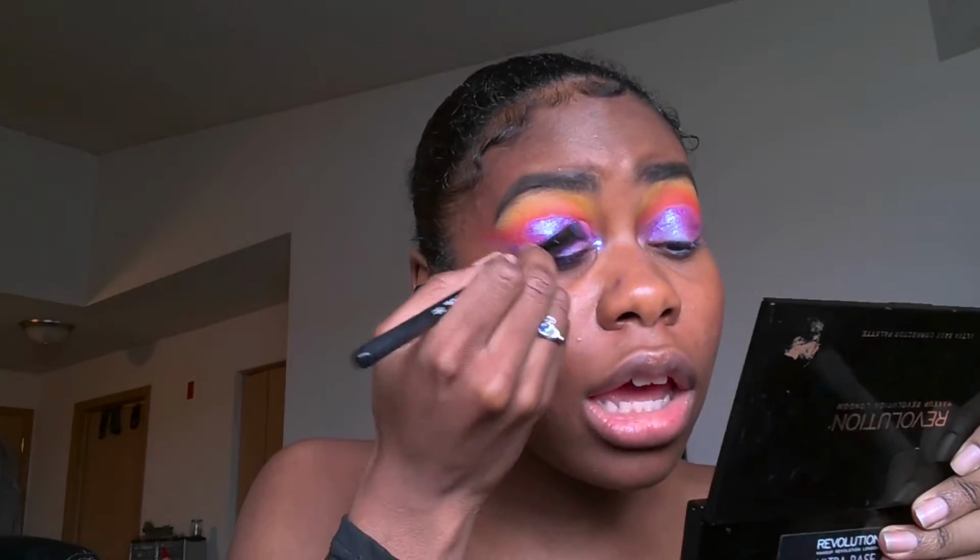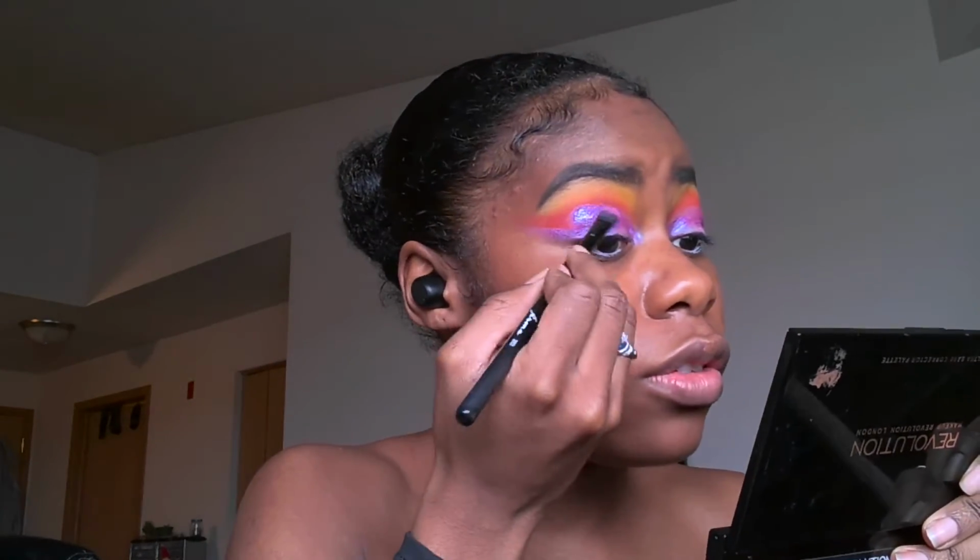But you can see kind of the shimmer, the glimmer, the glam. It's kind of got like a pink and blue shift underneath. And then that's kind of what the crease is looking like.